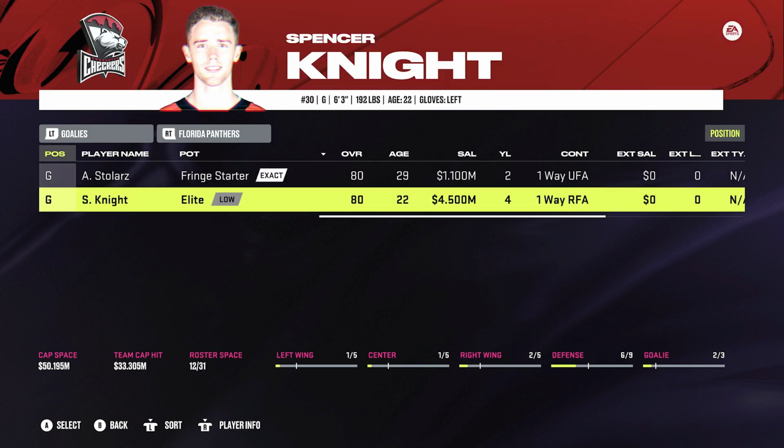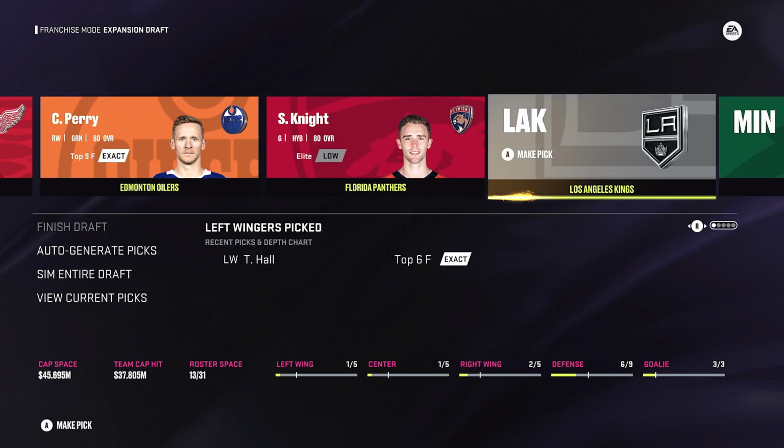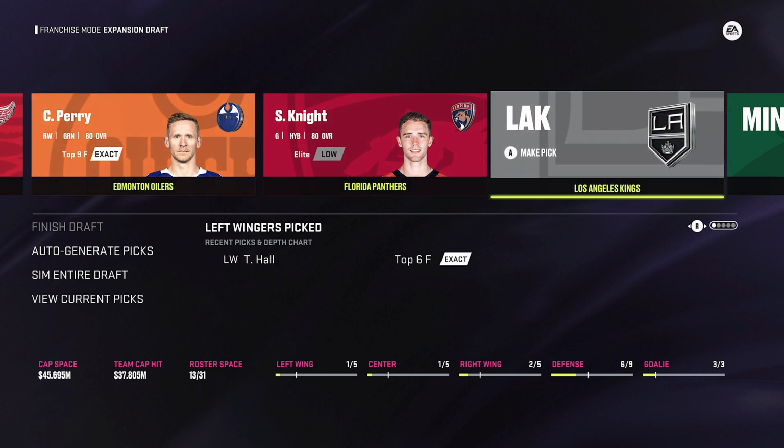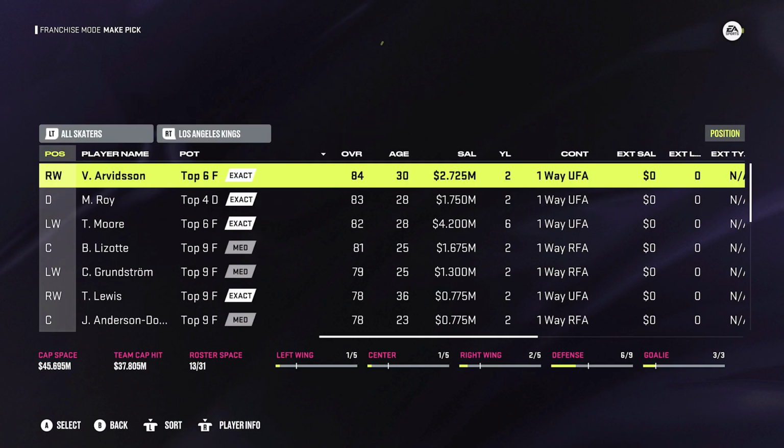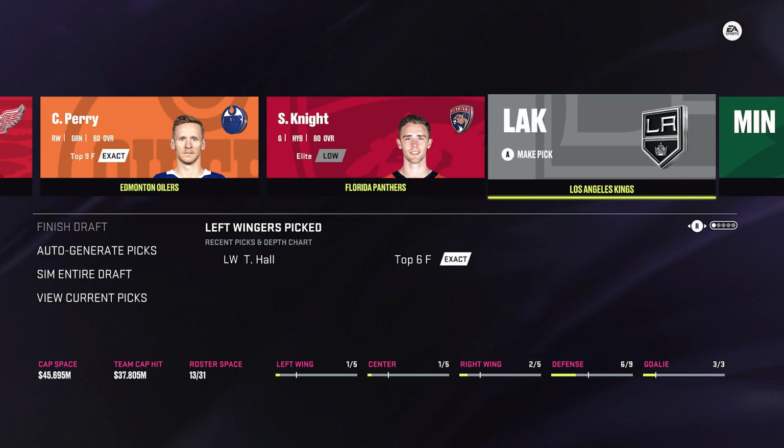For the Panthers here, this one is easy. I think we have to take Spencer Knight, 80 low elite. Just add him to the group of young goalies we already have in Dostal and Dustin Wolf. I think as long as one of those guys ends up being a high 80, we're happy. Victor Arvidsson here, 84 overall on that contract. Hard to say no to him.